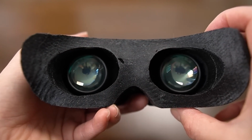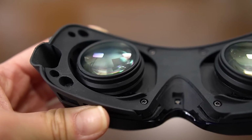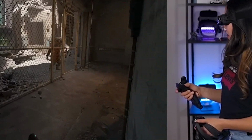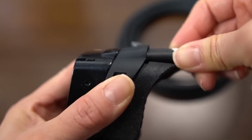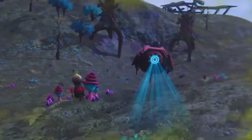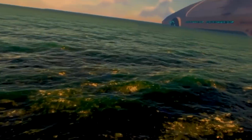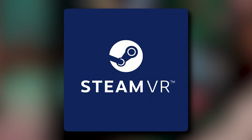While the Beyond's tracking system is generally reliable and accurate, some users have reported issues with tracking performance in certain situations. For example, fast movements or poor lighting conditions can sometimes cause the system to lose track of the controller or headset. Additionally, the lack of built-in cameras means that the headset cannot perform some advanced tracking features, such as hand and finger tracking. For content and games, the Bigscreen Beyond also relies on Steam VR.